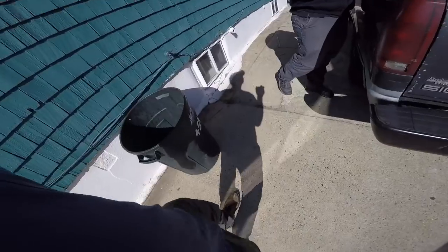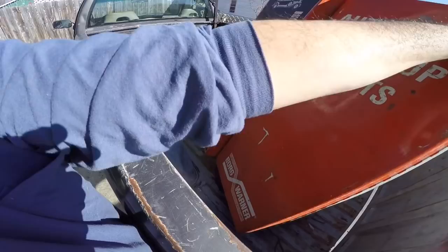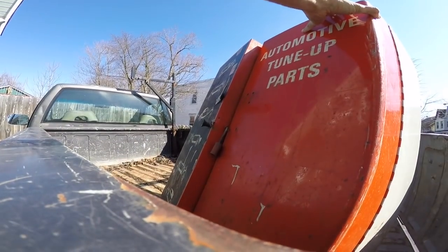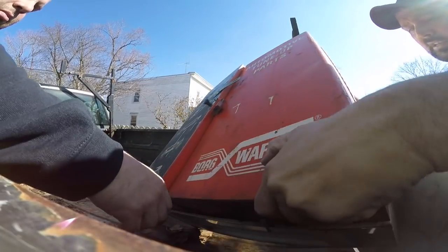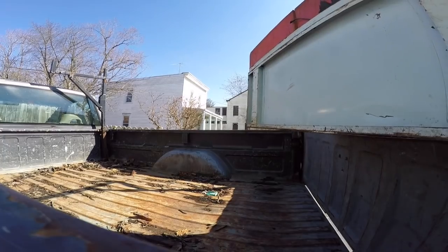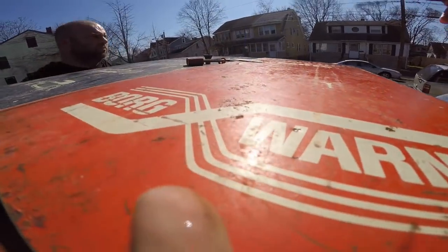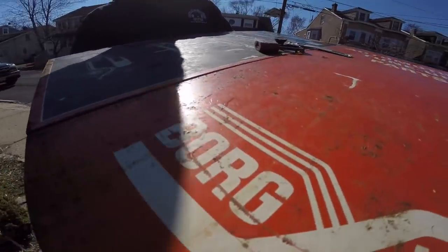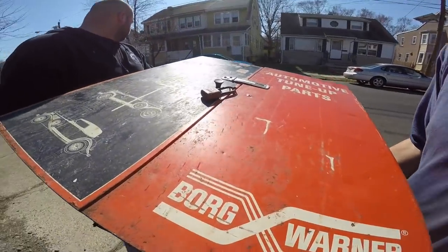Me and my buddy Steve went to the scrapyard. One guy had this cabinet. What did we get it for? 15 bucks? 15 bucks. All right, let's just put it right here. Cool. Made my day. When's it from, do you think? I think it's from the 60s. All right, let's see if we get anything else.